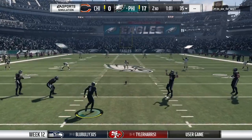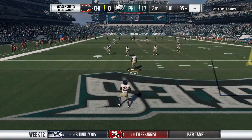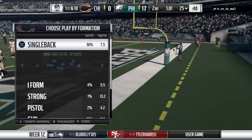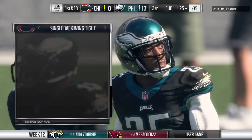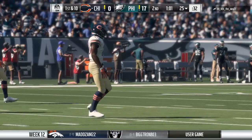Sturgis out now to kick this one off. And this will be a touchback as that sails over the end line. Here's the Chicago offense coming back out onto the field. The results for them so far not that great. Well, not good at all.